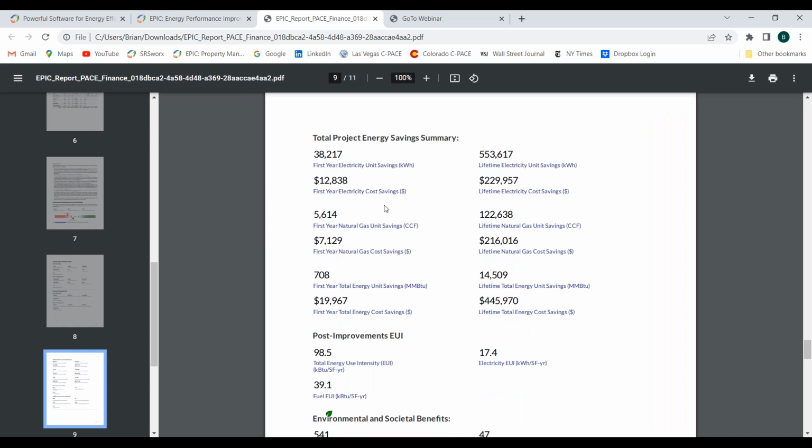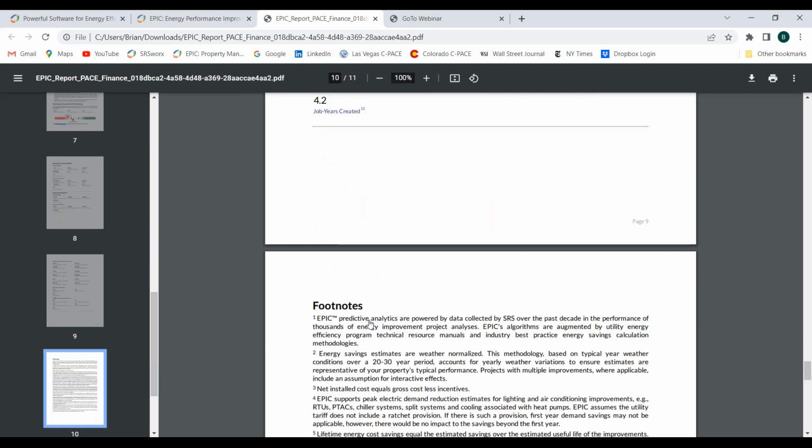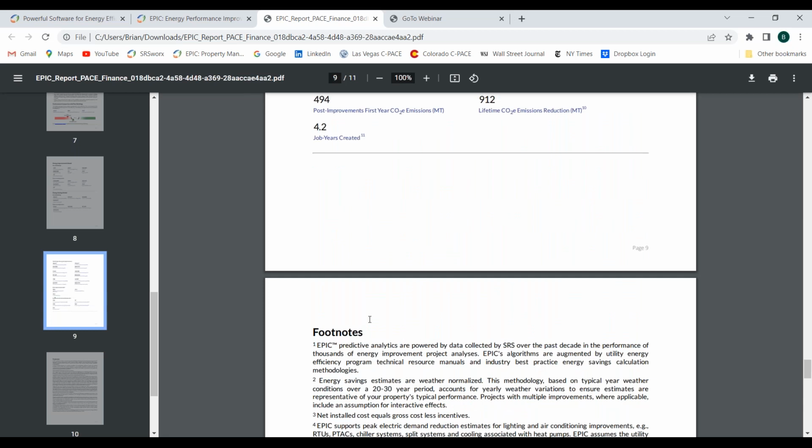To the extent you're working with a client that may have a sustainability program or ESG programs, and therefore is very mindful of the impact that these improvements are estimated to have on their greenhouse gas emissions reduction, those calculations are provided. And several footnotes support the calculations for those that are inclined to dig in a little further.